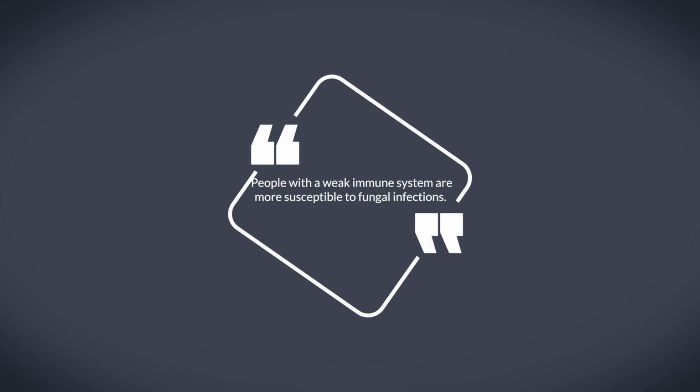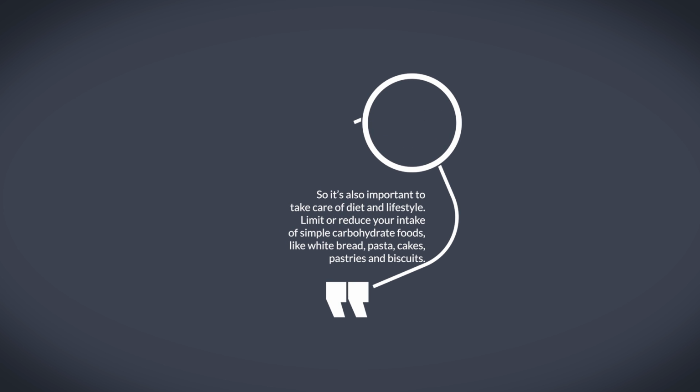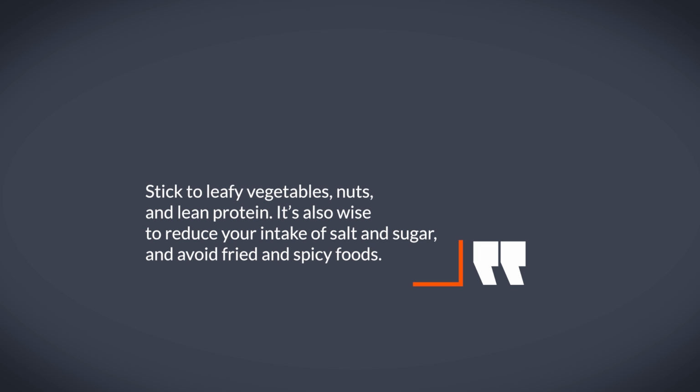People with a weak immune system are more susceptible to fungal infections, so it's also important to take care of diet and lifestyle. Limit or reduce your intake of simple carbohydrate foods like white bread, pasta, cakes, pastries, and biscuits. Stick to leafy vegetables, nuts, and lean protein. It's also wise to reduce your intake of salt and sugar and avoid fried and spicy foods.